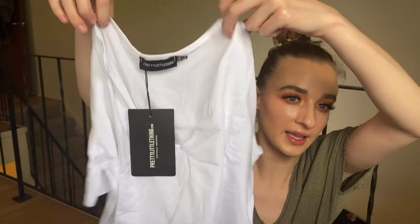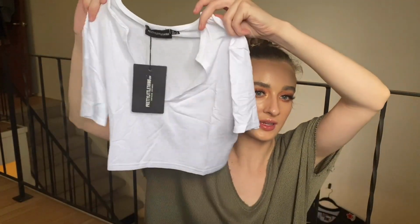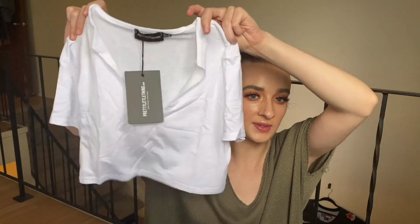So this is what this shirt looks like. It's got like kind of just a little loose flappy front, which I love. I love that loose look, so I'm gonna try that on for you guys. I don't even want to film wearing this. This is so bad.